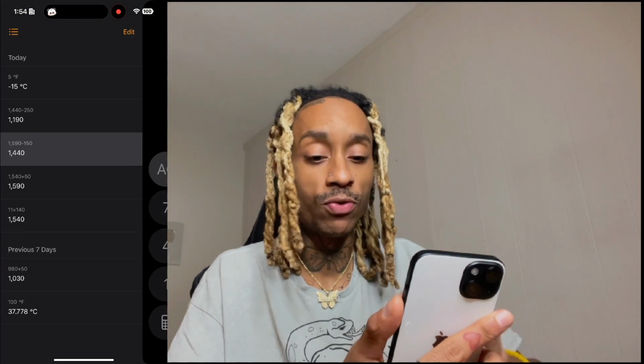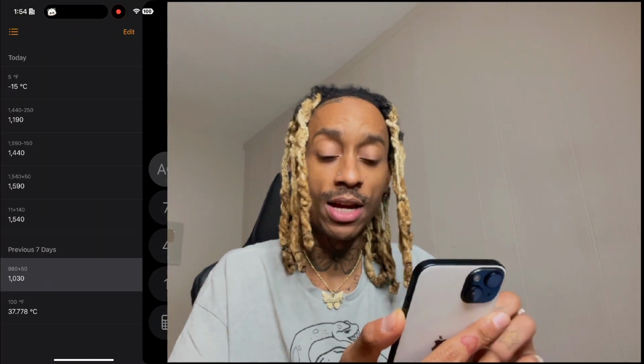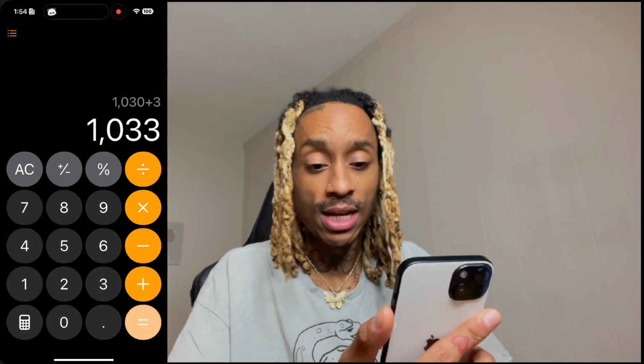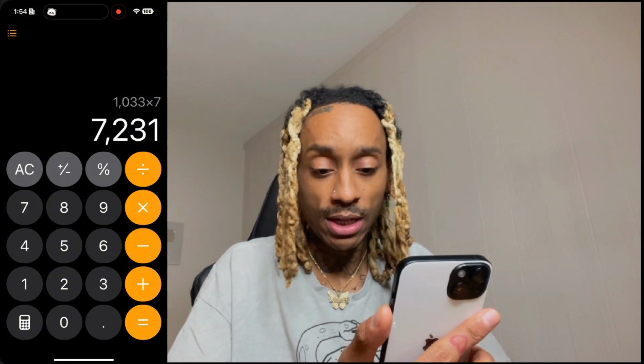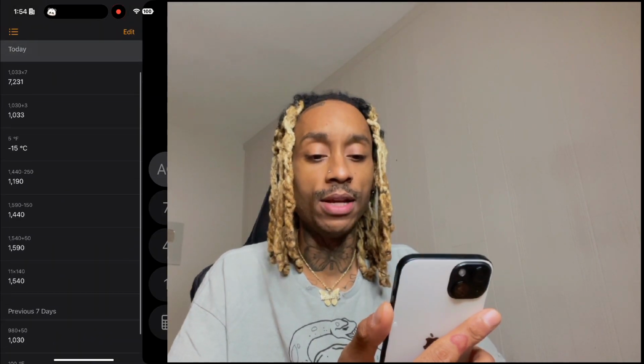The calculator is fire. Let me know what your favorite part of it is. Do you want to use the scientific calculator? I don't know what a cosine and all this tan is. If you use it, that's for you. You see the math notes, you see the basic calculator, but I'm loving this convert.